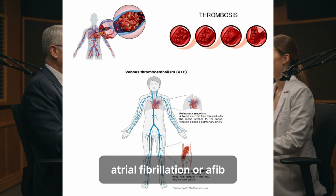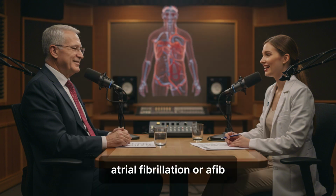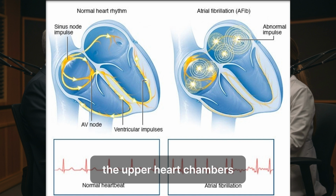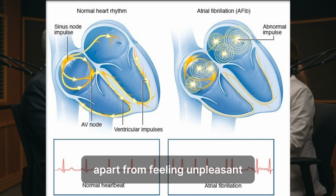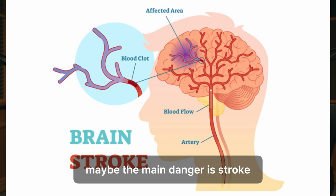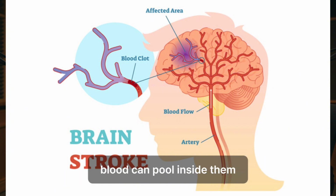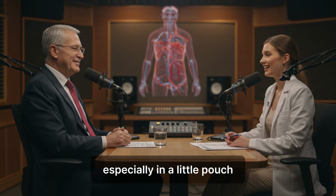Got it. Now, atrial fibrillation, or AFib, that's an irregular heartbeat. Yes, often rapid and chaotic, specifically in the atria, the upper heart chambers. Instead of beating rhythmically, they quiver or fibrillate. And why is that dangerous? Apart from feeling unpleasant, maybe. The main danger is stroke. Because the atria aren't contracting properly, blood can pool inside them, especially in a little pouch called the atrial appendage.